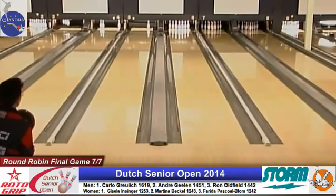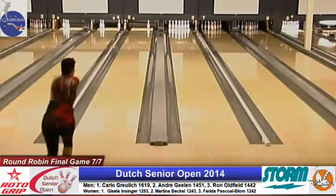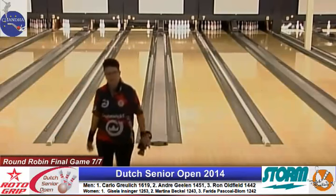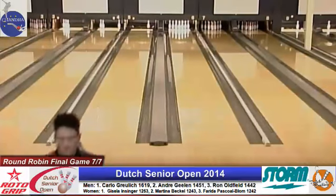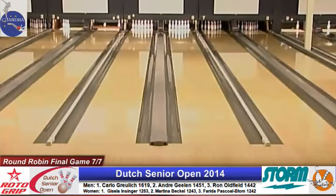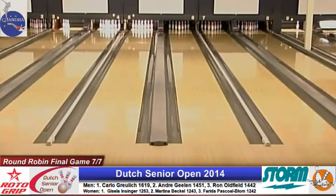I think it's 20 pins. I have to see 232. I think it's not enough, because Maura missed here also. That means 231. It is 261. And there was a 20 pins gap between. That means Farida is for sure second. Pascal Blom is second now.